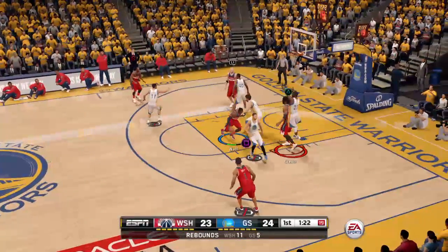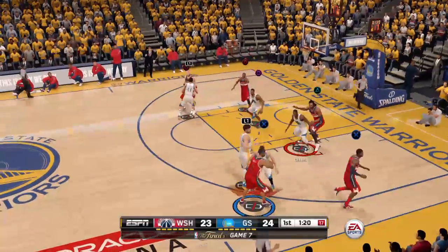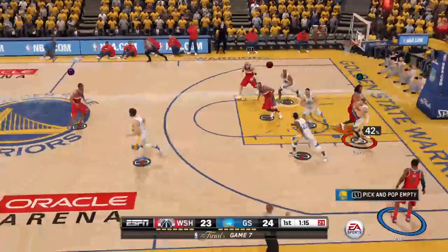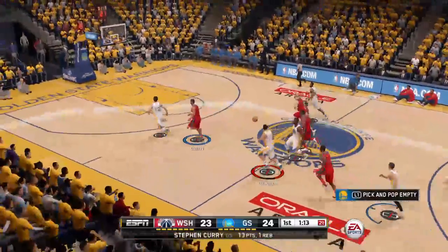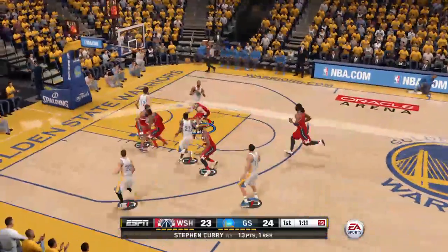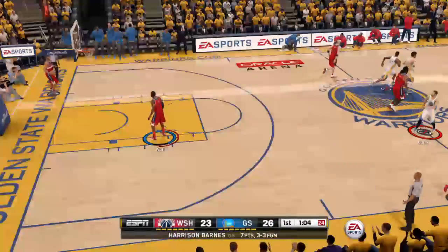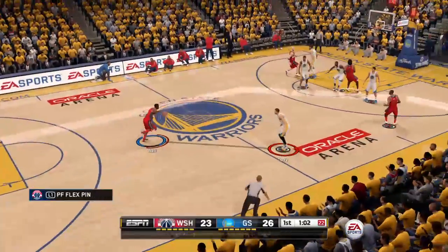Wall on the drive. Passes it right back from the corner. A three-pointer. Rebound handled by Curry. Entry pass gets it inside. On the reverse. Nice finish around the rim. Sometimes the simplest plays are the hardest ones to execute.